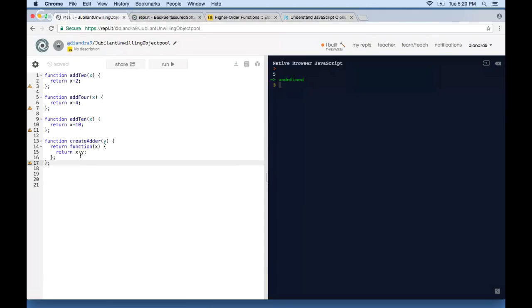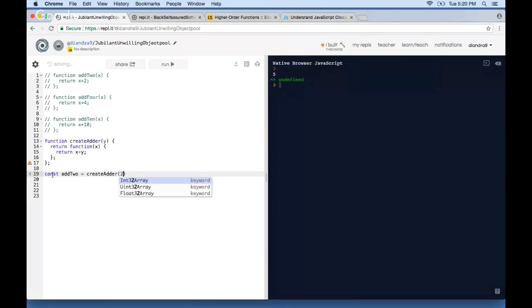Now, this is similar to that basic add function that I just had, right, where we have an x and a y, we're adding them up. But instead of just having one function that adds, we have this generator function that creates another type of function. So let's see how this works. So instead of declaring these explicitly like we did, let's try this. add2 equals createAdder(2).